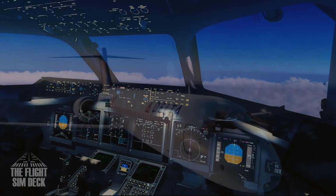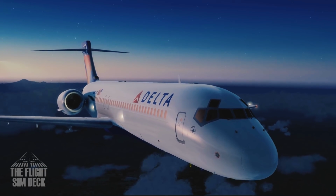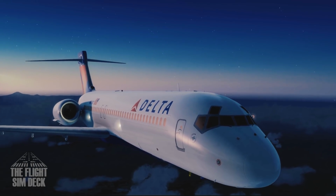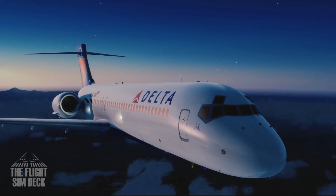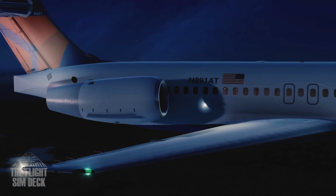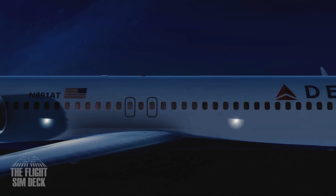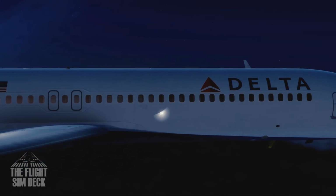The lighting looks great in the 717. Excellent flight model, too, on the exterior. And 717 day is coming up in a week, so we might have to do something again with the 717. I think they're releasing a significant update, if I'm not mistaken. So I'll try the plane out after that and see how she flies.